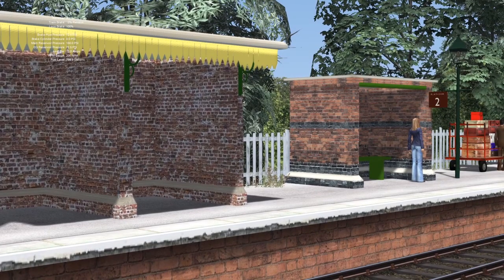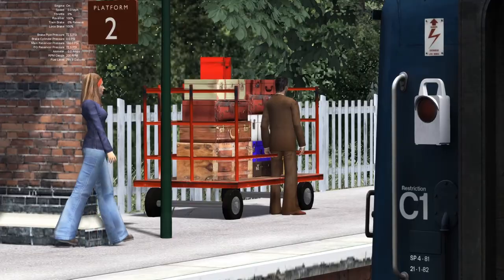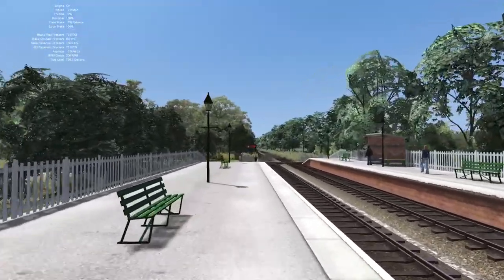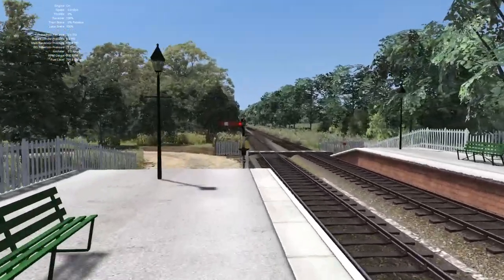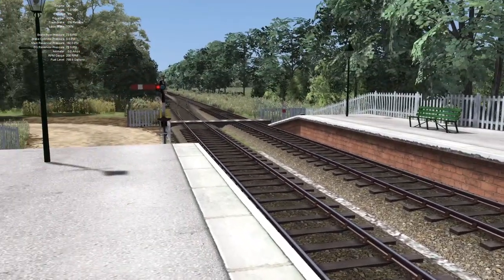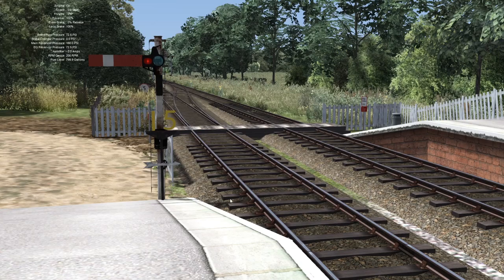Those are also made by Ken Long, and as well as the luggage trolleys. Obviously, a lot of this route, the main requirement needed is the West Highland Line Extension, Fort William to Mallaig. This is for all the track and stuff.